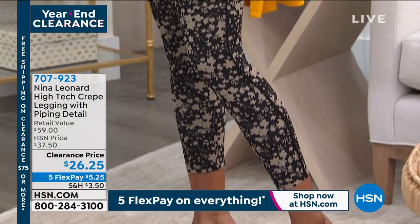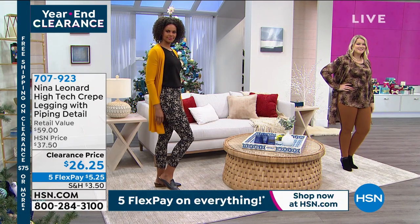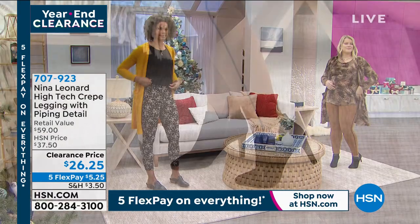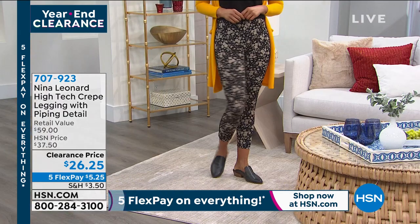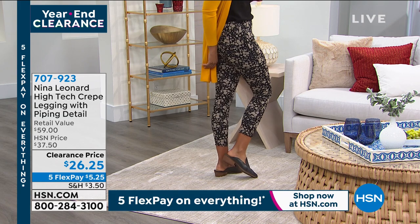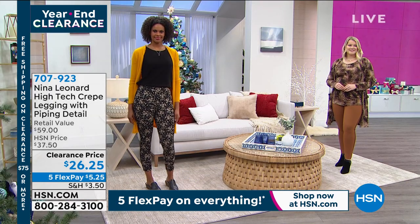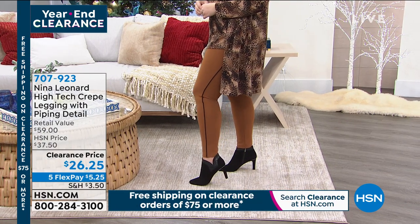What's important about these trousers is the fact that we've got a full rise and full seat. Nina Leonard has trousers that absolutely fit you. The high-tech crepe kind of hugs your body, but doesn't give you tremendous compression. But if you look on the inside, you're gonna notice our secret weapon. We have that huge, beautiful banding of the elastication, and it covers up muffin tops. And we're all talking about, you know, ever since all of this craziness started, we've all put on a couple of pounds, and this gives you that security. It gives you a smoothness without a lot of compression. So it really feels great on the body. You feel like you've just been to the gym.